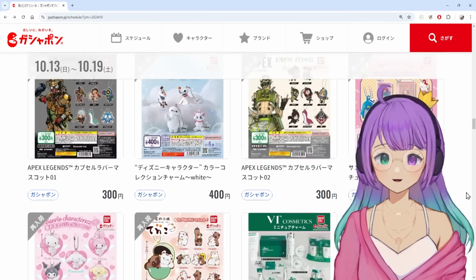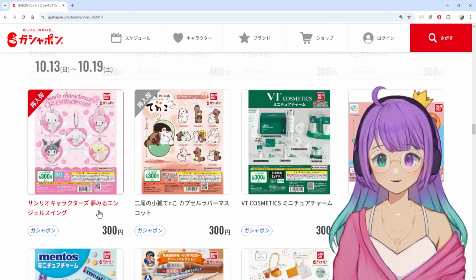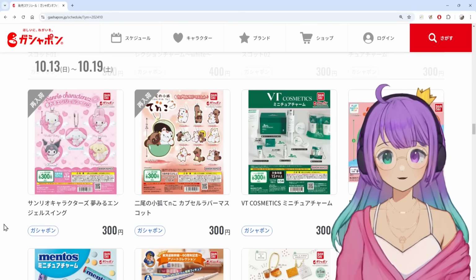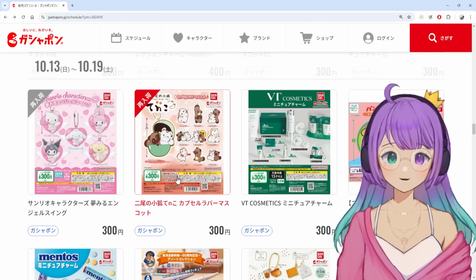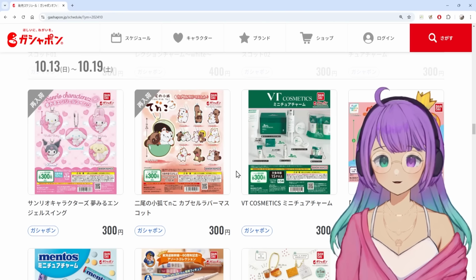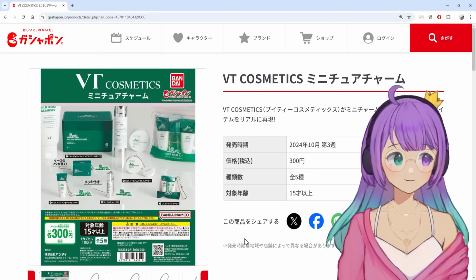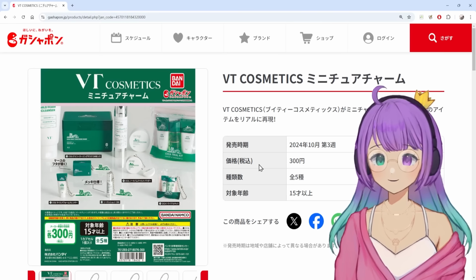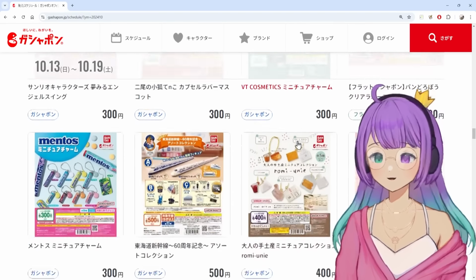I think we have a lot of gachas to look at, so let's zoom through. These are a restock. They're really cute. Sanrio angels. They're keychains and they're 300 yen. And then, I've been seeing this character on my Instagram reels and stuff. Little animations. Very cute. VT Cosmetics. Oh, I think I use their stuff. I use their toner, the Cica pads. It's really good. And then behind me is a Pandorobo coaster gacha.